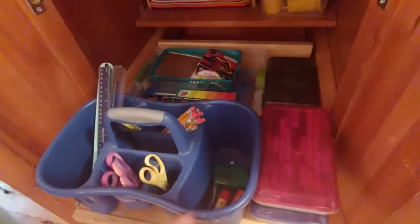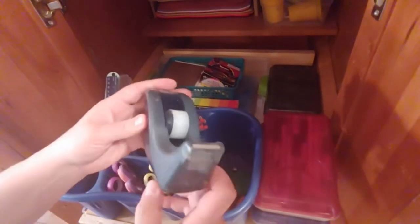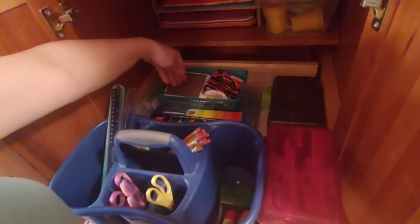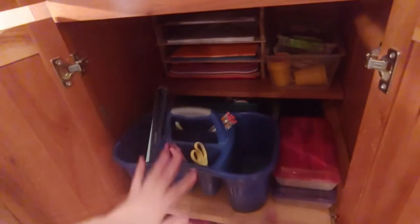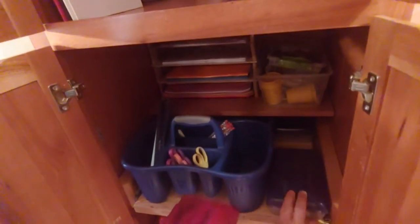For tape, I always keep this tape dispenser. It looks like it needs a refill over on the craft table so people can figure out where to find the tape. There's some extra little cardstocks back here. My kids love these, those little scratch art things. But things that don't need to be accessed a lot are way back there because they don't get at them a lot. Here's a bin of colored pencils and a bin of markers.